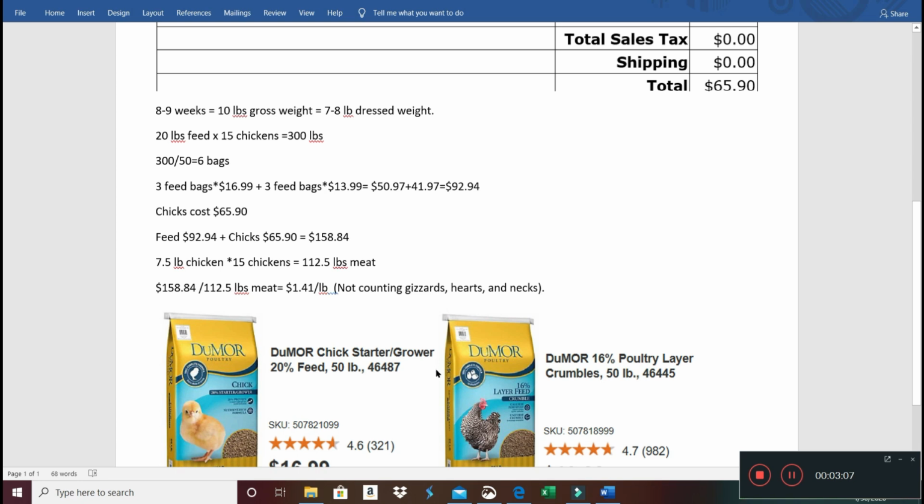Now, a lot of times what I do is I end up mixing together for a couple weeks as I get them down to the 16%. So that way you end up with 18%. But anyways, that says you're going to have $92, almost $93 of feed costs. And then the chicks cost was $65.90, so you're up to $158 for 15 chickens.